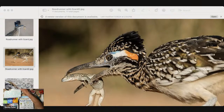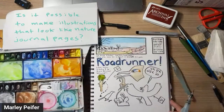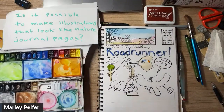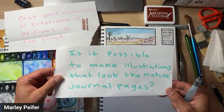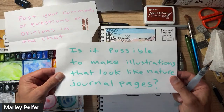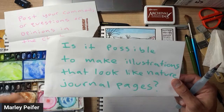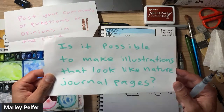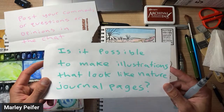Right now, I am working on an illustration for the Anza Borrego Desert Natural History Association, and they asked me to make an illustration that looks like a nature journal page. Hence, the hopefully thought-provoking question for tonight: if the answer to this question is yes, then what is the difference between a nature journal page and an illustration?